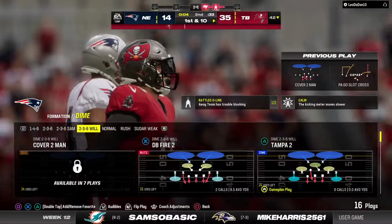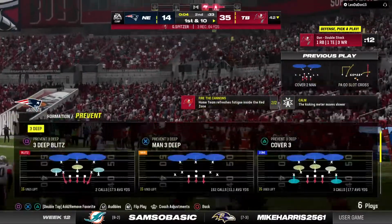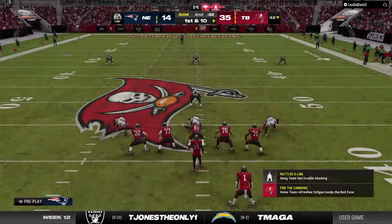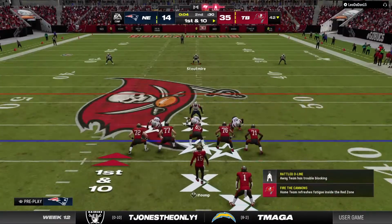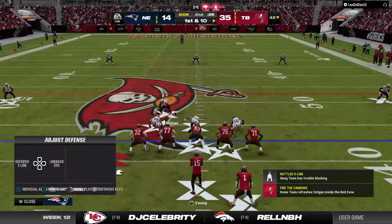This offense is looking very comfortable here in this first half. Very relaxed, very smooth, very efficient. No wasted motions. Things are definitely going their way, and they continue to move the ball downfield.